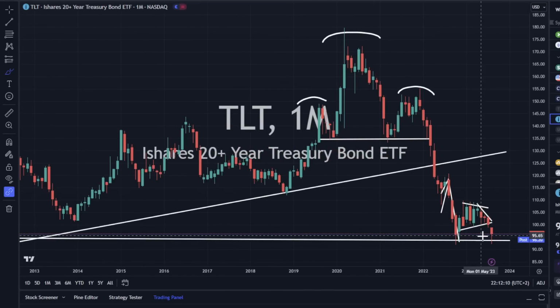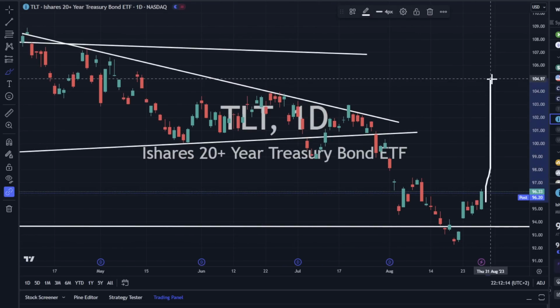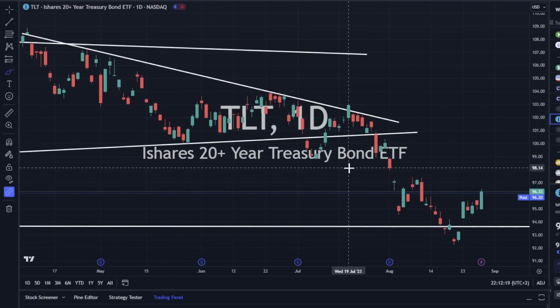And here's bond prices coming back up. We are finding support at that white line, and it does look like that could continue higher for bond prices. So bond prices higher, yields lower, and that's how they move. They move inversely to each other.